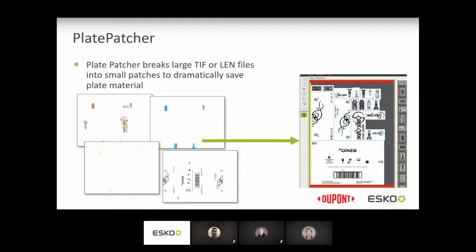Our software takes the TIFF or LEN files, analyzes them, and automatically breaks them down into patches. The operator has the ability to control how those patches are made. So maybe you don't want little tiny patches, so you group a few small patches together to make one big patch. There's a lot of flexibility there. It's a very, very powerful tool.